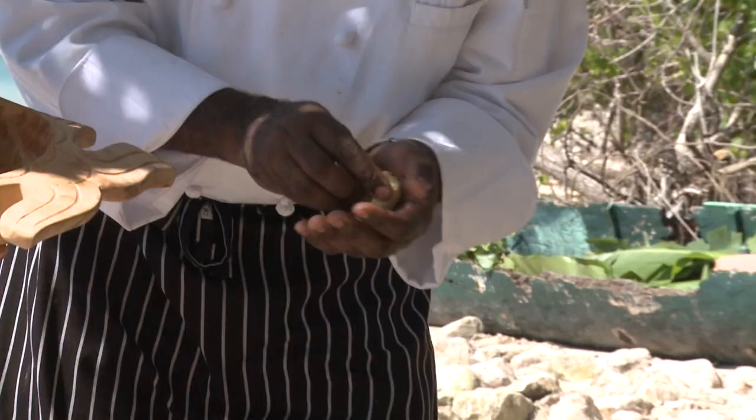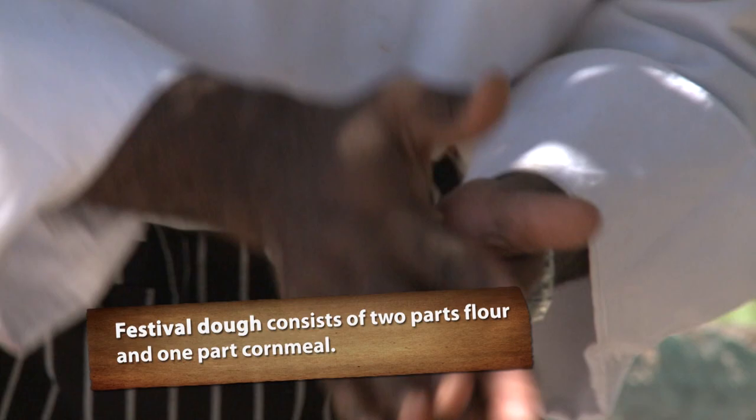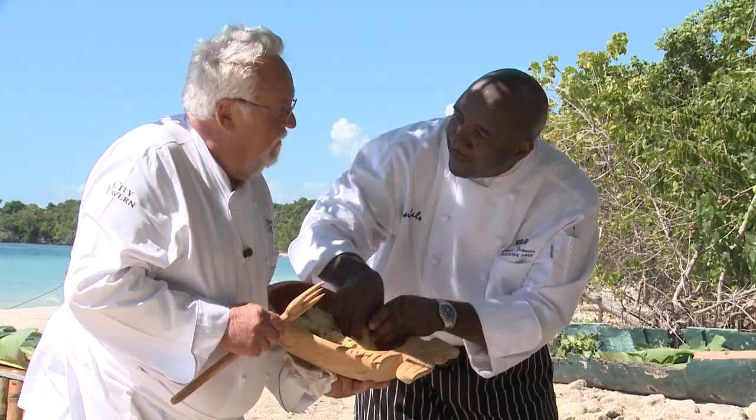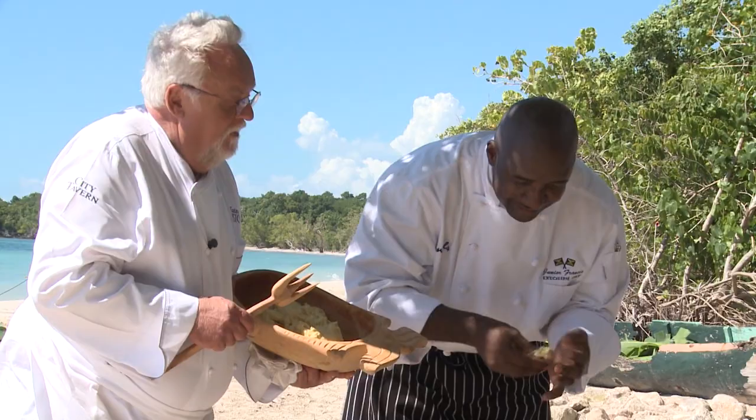Cool. All right. Walter, I've already made the festival dough for you. I'm going to roll them and put them in the pot, and then I'll tell you what's in there meanwhile. That's a deal. Like 2 parts flour, 1 part cornmeal, some sugar. You want that sweet flavor. A little vanilla, a little cinnamon, and milk.